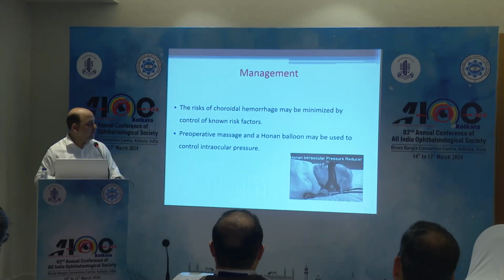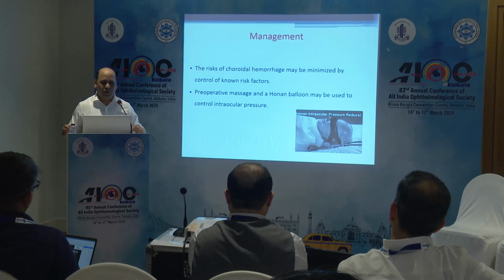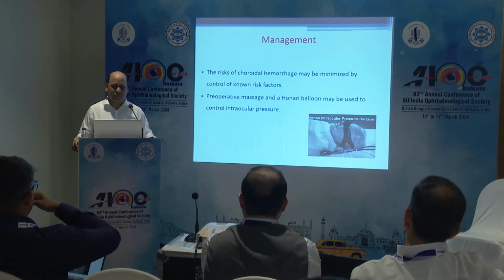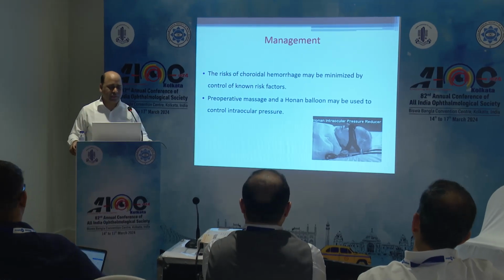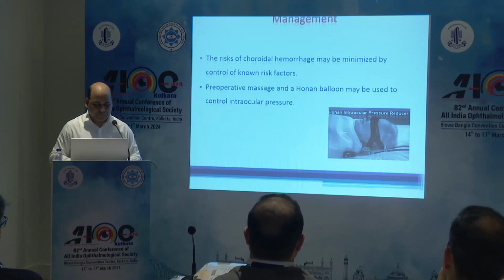And this is a very important thing: softening the eye before the surgery. Sometimes we don't give enough time to massage the eye or wait for the eye to settle down, and we just take the patient inside. And this is the problem, that you land up with the choroidal expulsion.